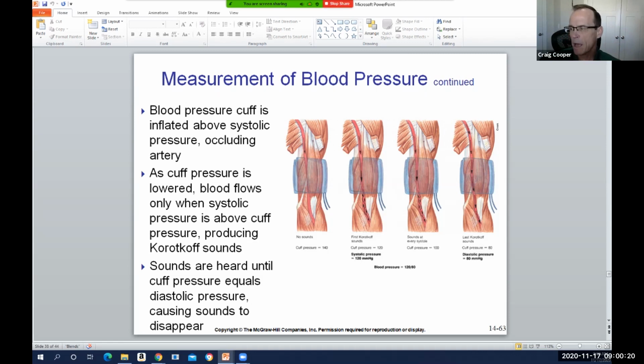And as it starts fading away, what's happening is the pressure in the cuff basically becomes more equal to the pressure in the artery during the diastolic phase. So in between the beats, when we quit hearing blood pressure sounds, that's essentially the value that represents the diastolic blood pressure. So the first sound that you hear is your systolic pressure, and the last sound that you could hear before it disappeared is your diastolic pressure. Once the pressure in the artery is equal to the pressure in the cuff, it doesn't create turbulence in blood flow, and we quit hearing the sound.